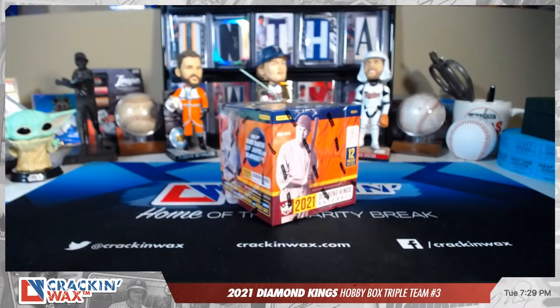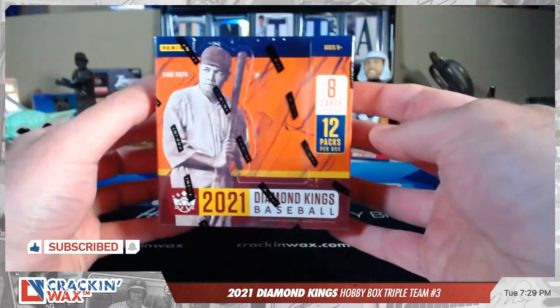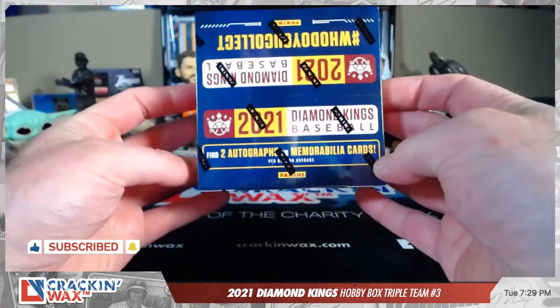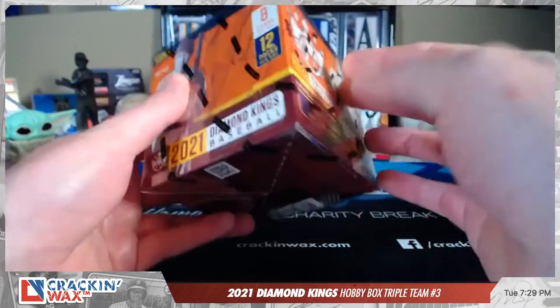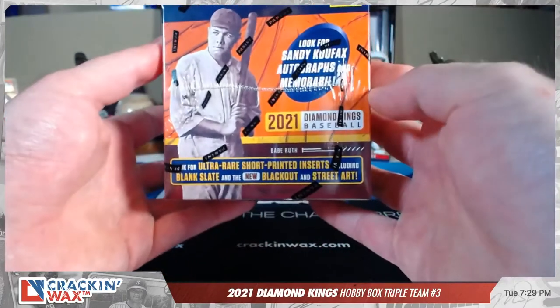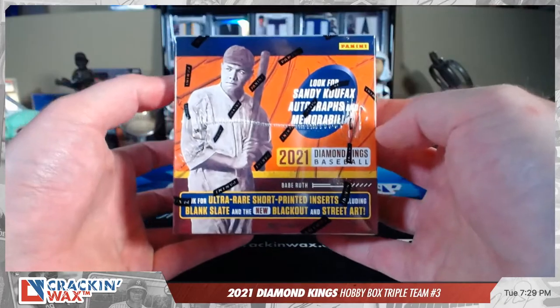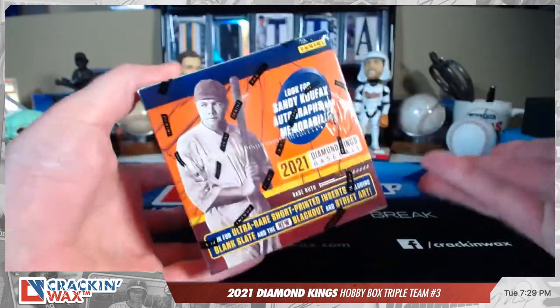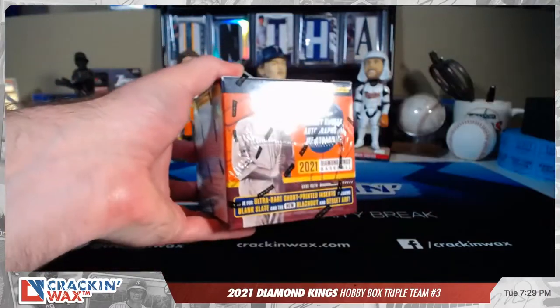Up next is 2021 Diamond Kings Hobby Box Triple Team number 3. 12 packs a box, 8 cards per pack. Find 2 autos or mems per box on average. Look for ultra-rare short-printed inserts, including Blank Slate and the new Blackout and Street Art. Haven't seen these yet, but this is only the third box we busted, so maybe today's our day.